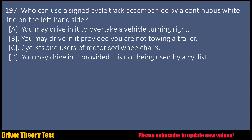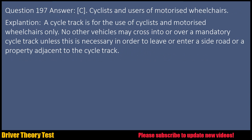Question 197. Who can use a signed cycle track accompanied by a continuous white line on the left-hand side? A. You may drive in it to overtake a vehicle turning right. B. You may drive in it provided you are not towing a trailer. C. Cyclists and users of motorized wheelchairs. D. You may drive in it provided it is not being used by a cyclist. Question 197 Answer: C. Cyclists and users of motorized wheelchairs.